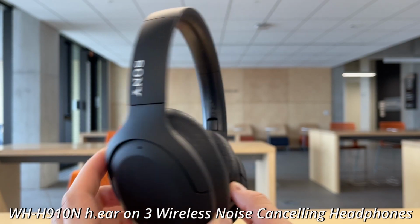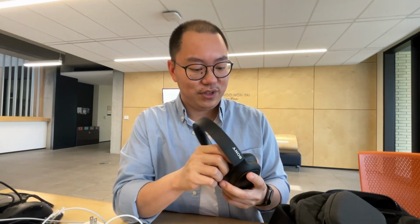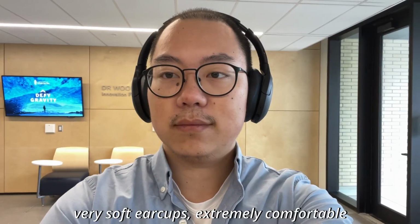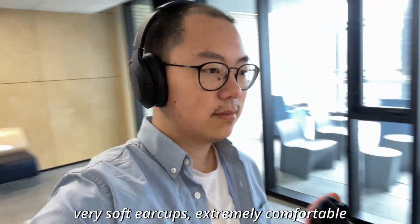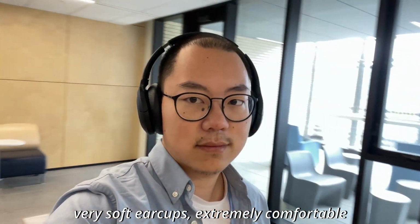I picked these up from Costco, and they were on sale during Christmas, and I think I picked them up for maybe like $150. But these are really good in terms of noise cancellation. They're Bluetooth, so they are currently connected to my G14. However, they don't have multi-device support, which kind of sucks. What's also nice about these is that the battery's pretty long, so you can probably go like a week without charging them.